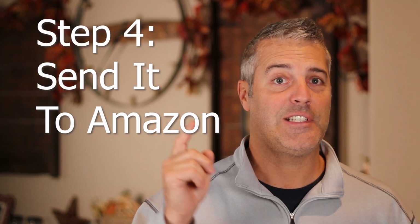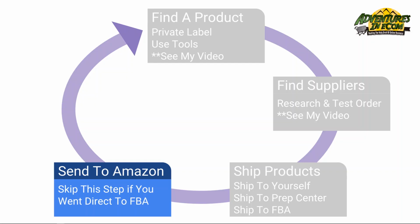Step 4, send it into Amazon. Now, you can skip this step if you've already sent these directly to FBA in step 3. This is where you or your prep center would go through the products and make sure they have the appropriate labels on them for Amazon to receive. Now, the more work you do in this step will avoid costs at Amazon.